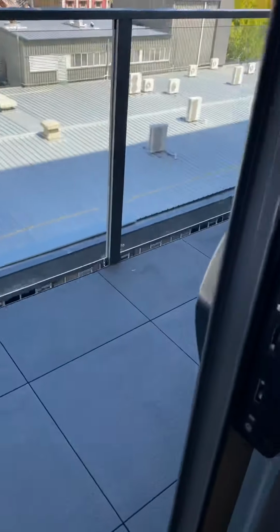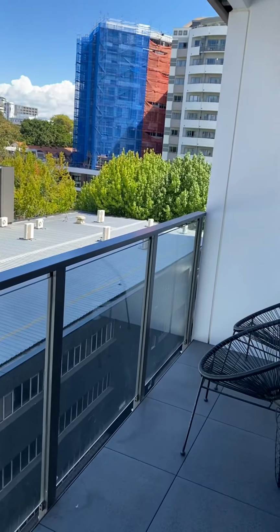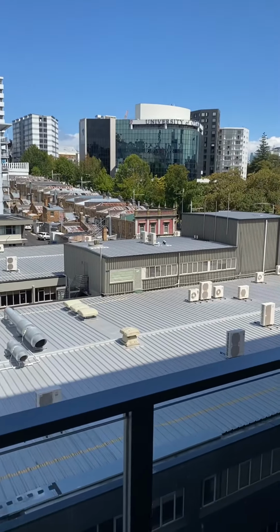So this is really good for Airbnb. Yeah, the good thing about it is the deck. I quite like the deck. It's big, and you've got a lot of space here, but anyway, yeah, let me know.